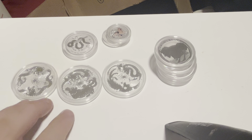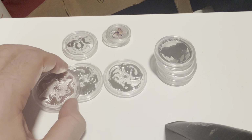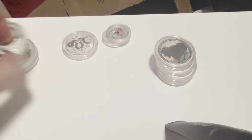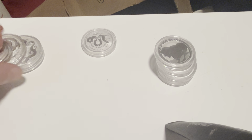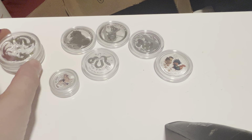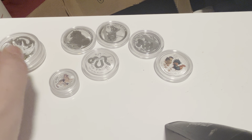So these coins here, these might be a saving grace. These are probably 40, 50 pound coins. Let's call them 40 pound each. So that's 120. So I need to find £123 plus postage to break even. Let's call these 10 quid each, maybe 20, 140. Let's call these 15 each. So 15 times 5, for those of you who are good at math, that is 75. So 75, 95, 215. I think we're on a bust here.